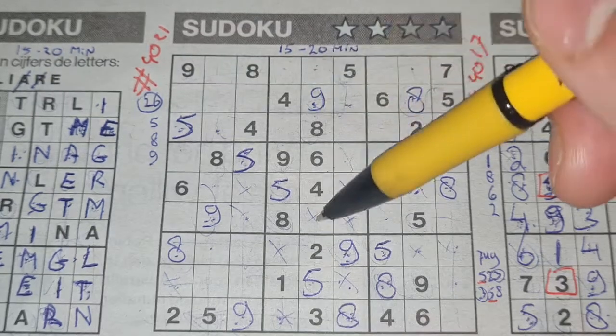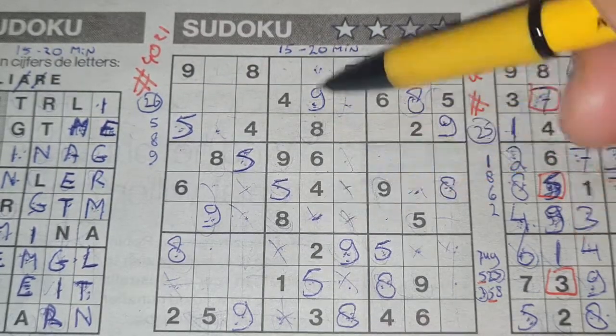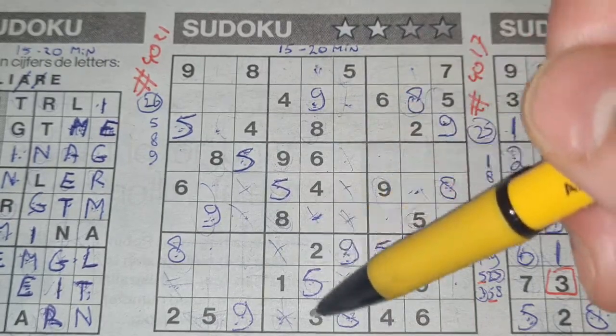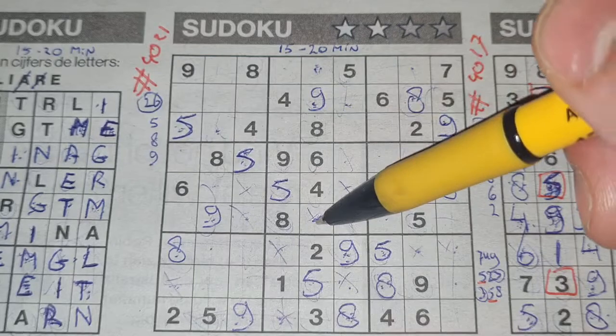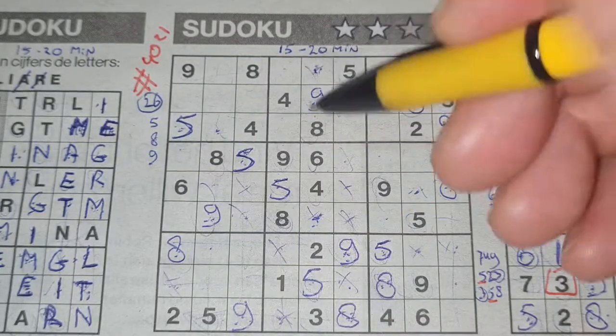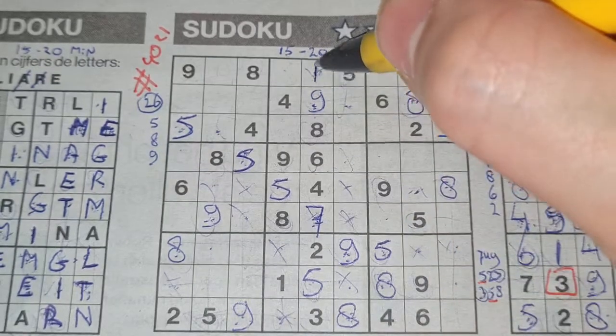These two missing numbers. Those missing numbers in the middle column are the numbers 1 is missing, the 2, the 3, the 4, the 5, the 6, and the 7 is missing. 1 and the 7. We see there's 7, no 7 there. 7 should be here. And the 1 goes there.